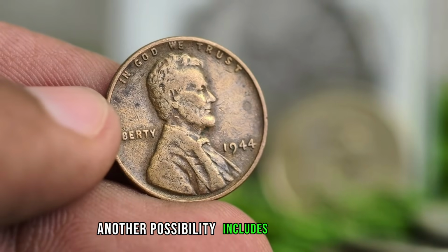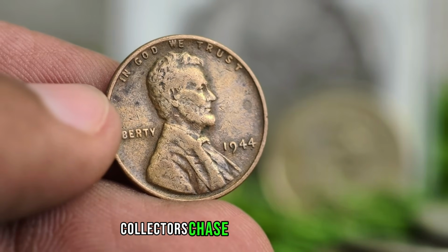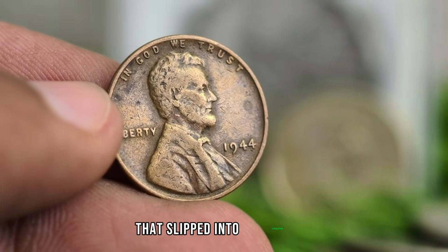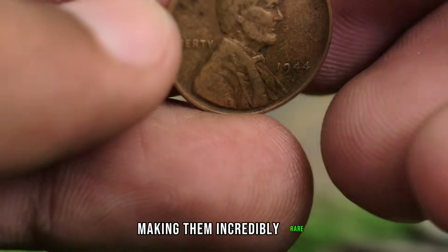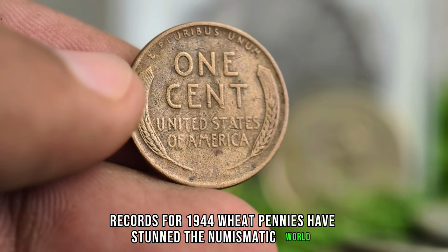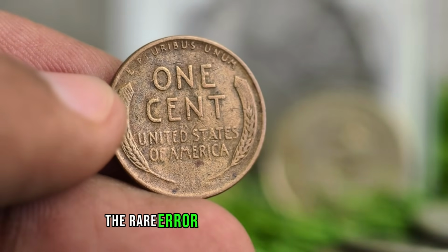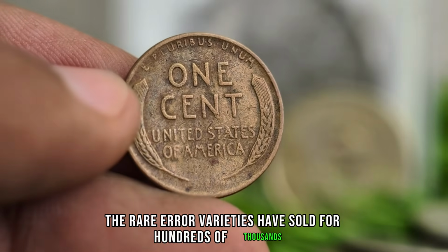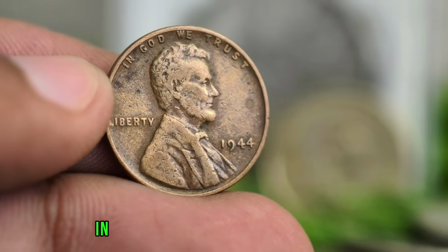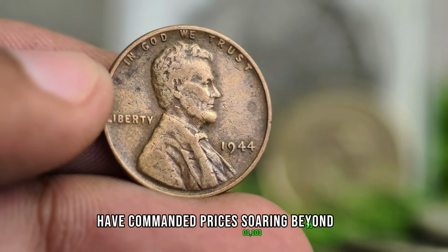Another possibility includes doubled dies, off-center strikes, or clipped planchets. Collectors chase these anomalies because they represent accidents in the minting process that slipped into circulation, making them incredibly rare. Auction records for 1944 wheat pennies have stunned the numismatic world. While common examples might only sell for cents or a few dollars, the rare error varieties have sold for hundreds of thousands. In fact, in recent auctions, some specimens of the 1944 wheat cent in circulated conditions with rare errors have commanded prices soaring beyond $500,000.